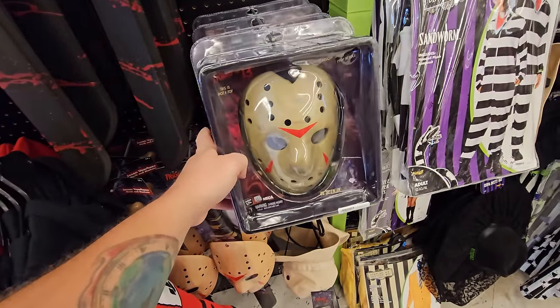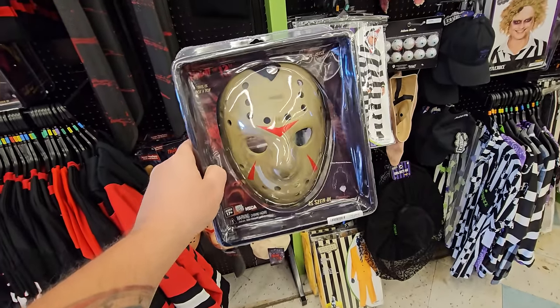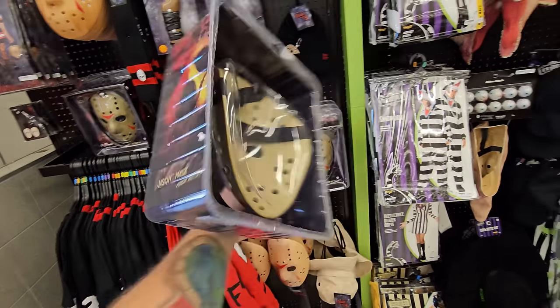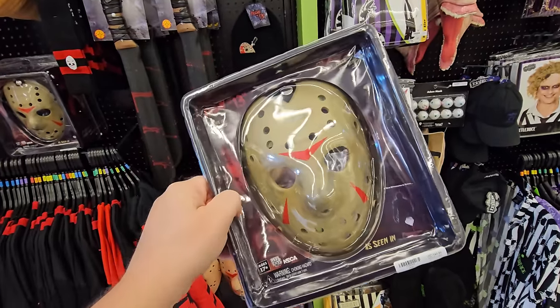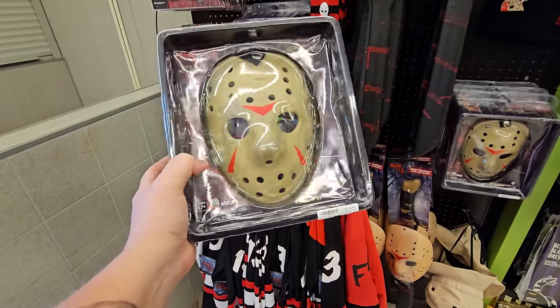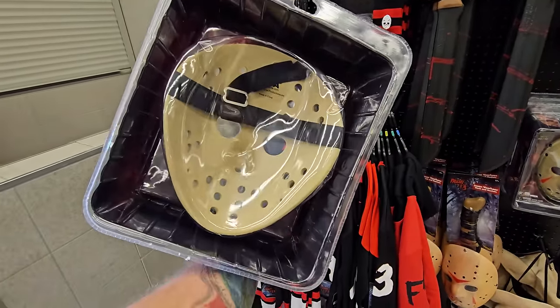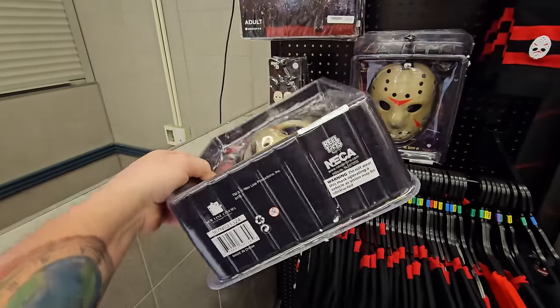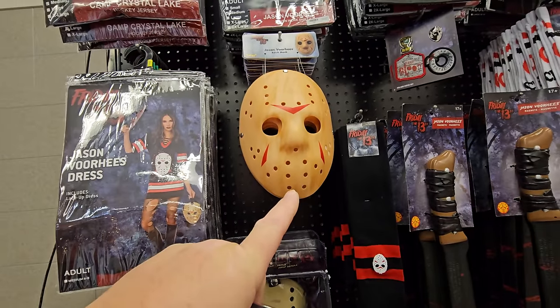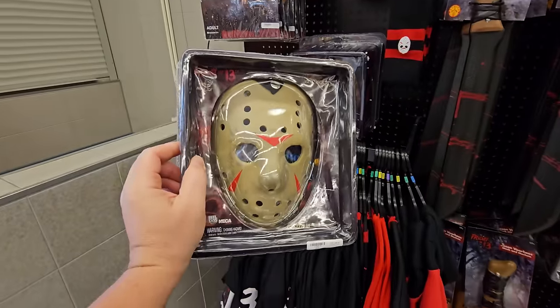And I believe this is the mask that I actually have hanging in my movie room right below Freddy's glove, because I wanted to make it like a Freddy versus Jason thing. And I'm actually working on a Friday the 13th craft, which you guys are going to see very soon. And I was considering getting this mask again. How much is this? $44.99. I think that one actually will serve the purpose for what I'm doing.